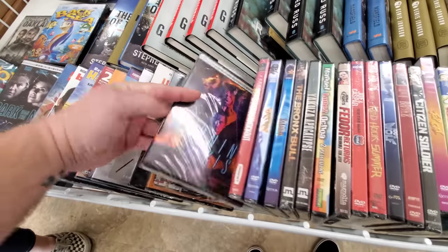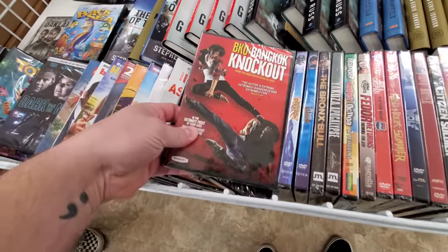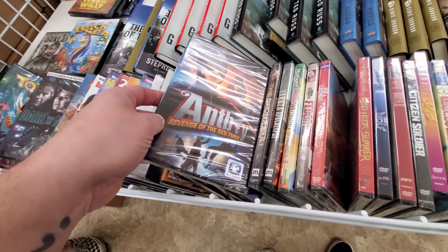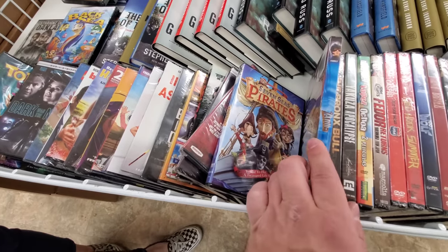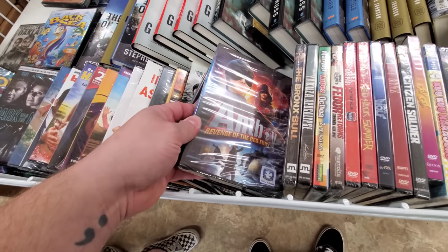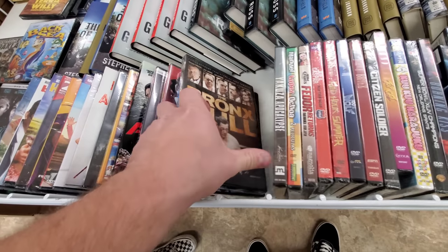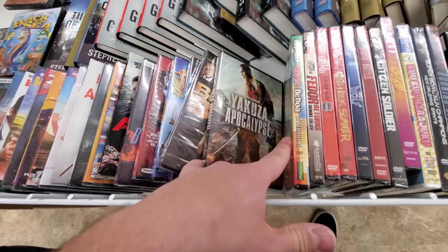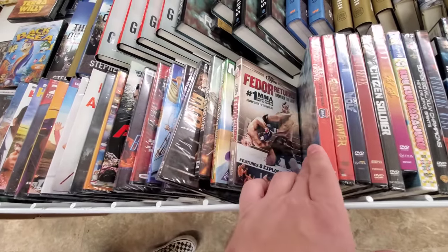What's this one here? Burning Kiss. Bangkok Knockout. 7 Seas Pirates. When you try so hard to be Pirates of the Caribbean, but you can't. I know. It's like the Aldi version. Ant-Boy, Revenge of the Red Fury. Okay, there is a reason why a lot of these are here at the dollar store, but sometimes you do find some good ones. Yakuza Apocalypse, Manuel Lopez. Alright, never heard of him.